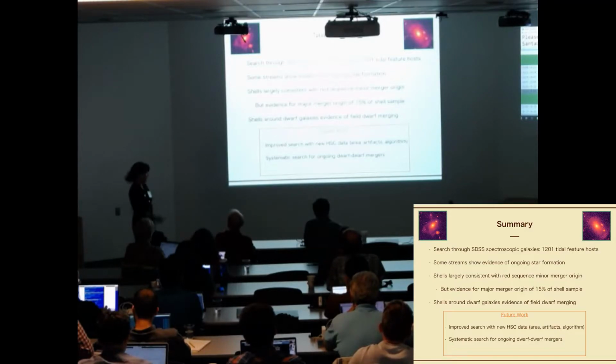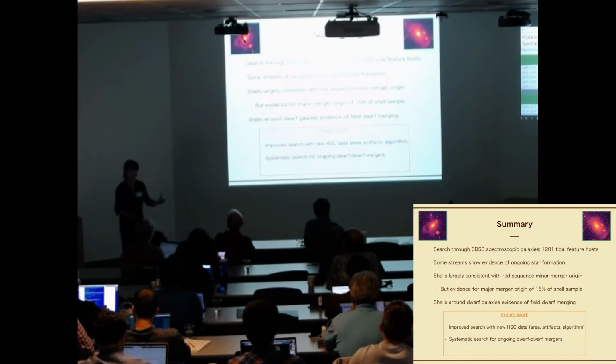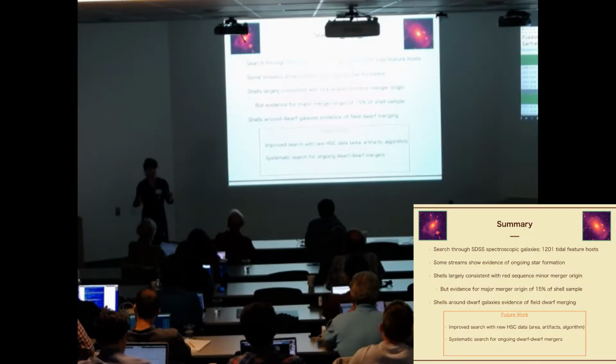Right. I think what threw a wrench into thinking about this is that we discovered that some of the shells come from major mergers. And right now, there isn't a simulation that has both shells from major mergers and minor mergers. So we don't have a consistent idea of the observability timescale for this.